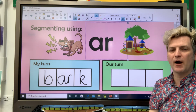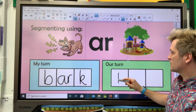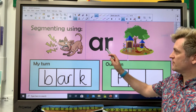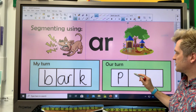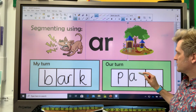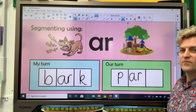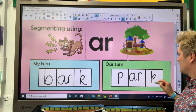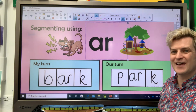Okay, so here's park. It starts with the P. Here we are. And then we've got the AR digraph. So remember it's here. And last time I joined it up. So this time I'm just going to do it separate, like that. P, AR, K. And it's the same sound at the end like last time. So park. Okay, let's move on to our last part.